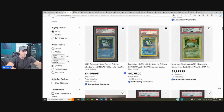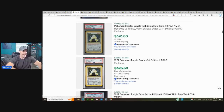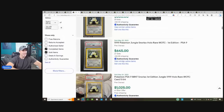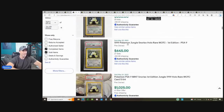All right? Now, this next card, this is the card I do not own, so I'm not trying to shill anything here. All right. Snorlax, first edition, Jungle. $614 at auction back May 13th. The buy it now or best offer. $676 at auction. And then $645 at auction and $660 at auction. So very clearly it was in the mid 600s back in May.